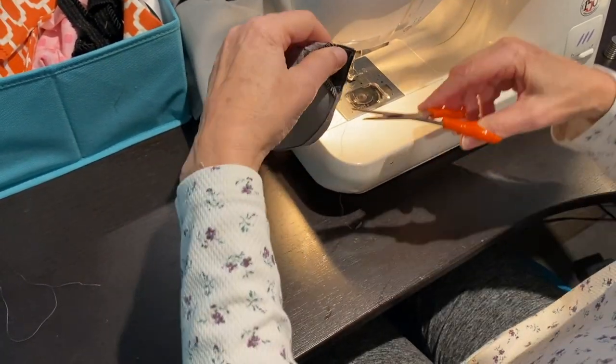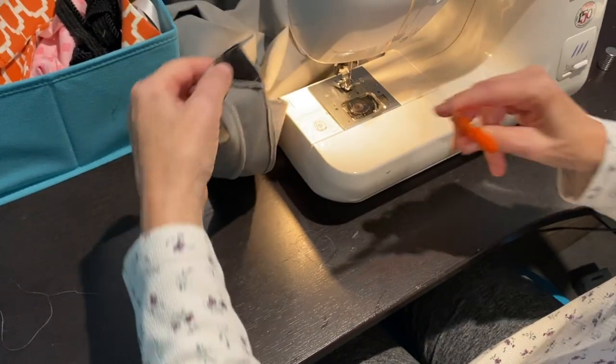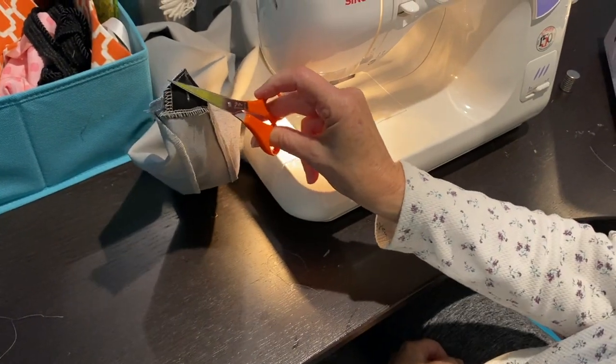I can't get it over cut. We'll get it cut eventually. You have to be really strong. All right. There we go. Done.